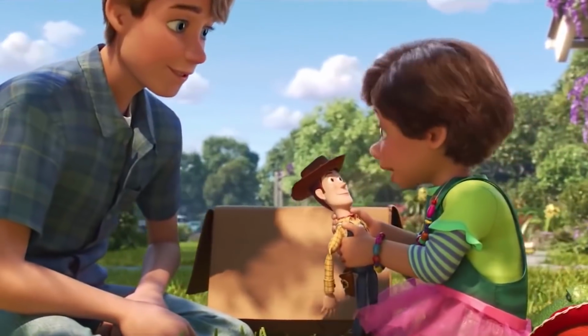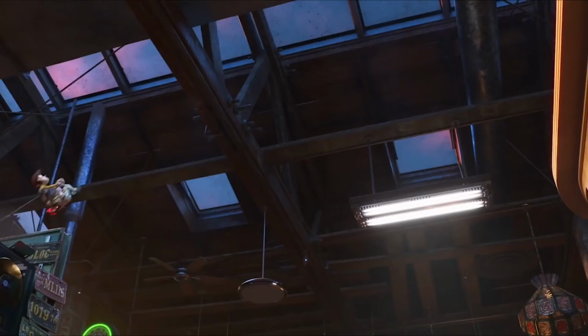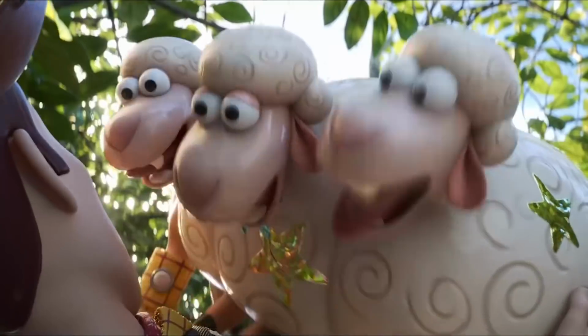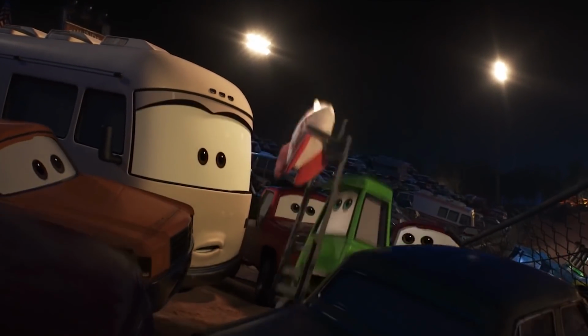After Toy Story 3's almost perfect ending, Pixar has brought the toys back for a sequel that's positively bursting with Easter eggs and amazing hidden details.